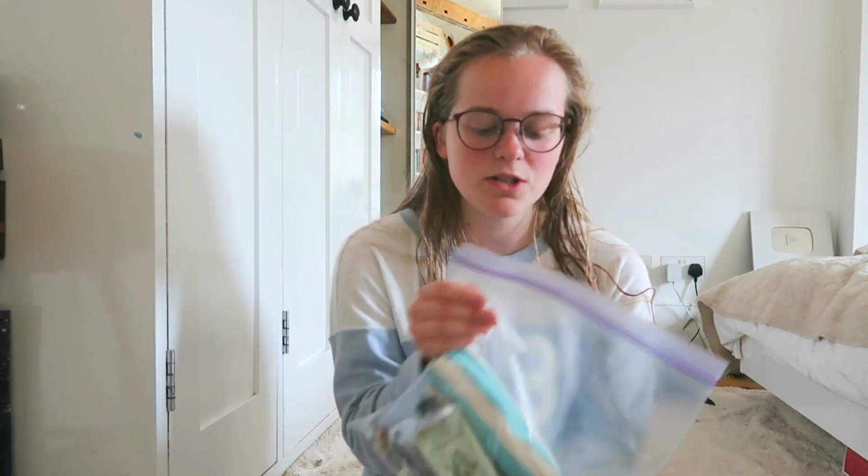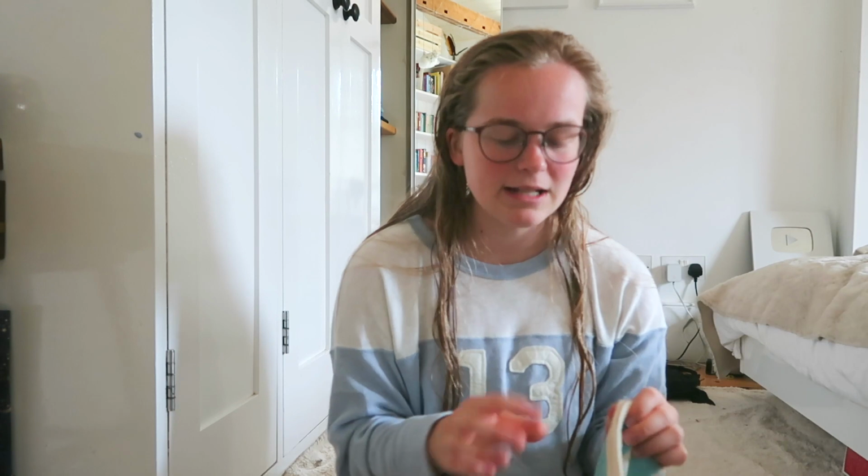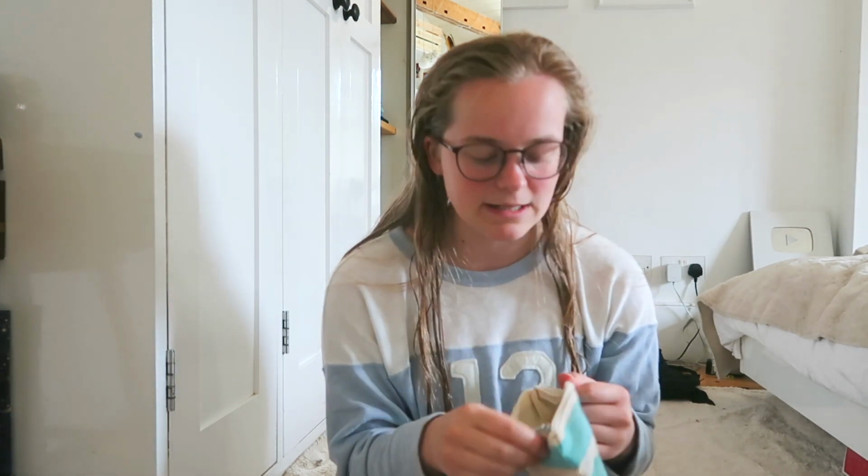Then I've got my nice little Ziploc bag. I love Ziploc bags. I love using them to organize stuff in my bag. So these are just all of my miscellaneous bits. I'll go through this. First of all, I've got this little bag. So I get £5 for lunch and then I get my travel expenses covered. So I'm just gonna use this to put all of my receipts in so that I keep them all in one place.